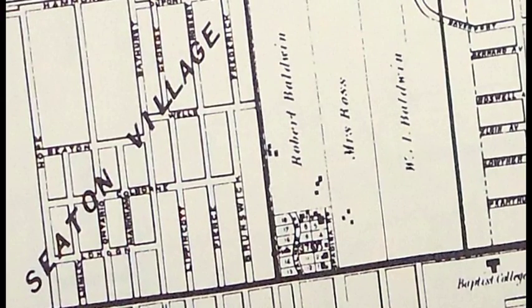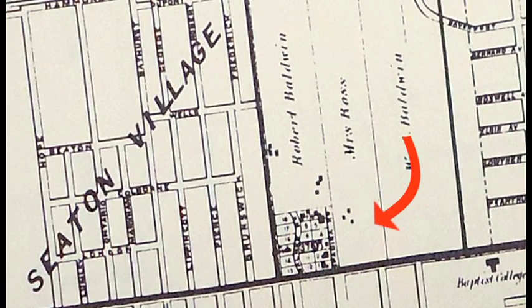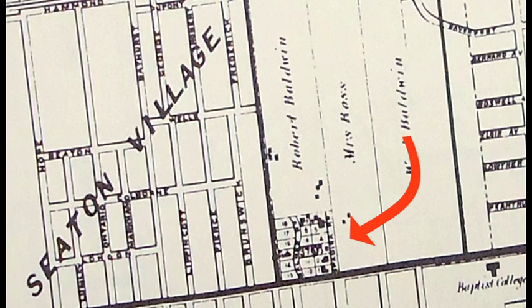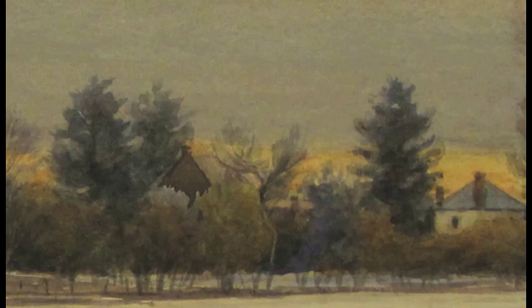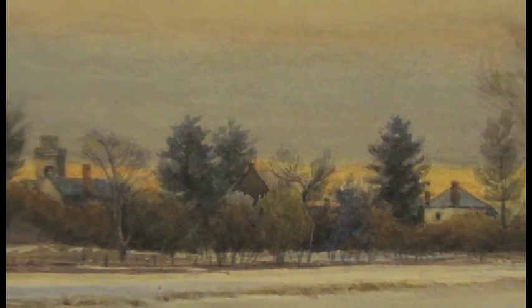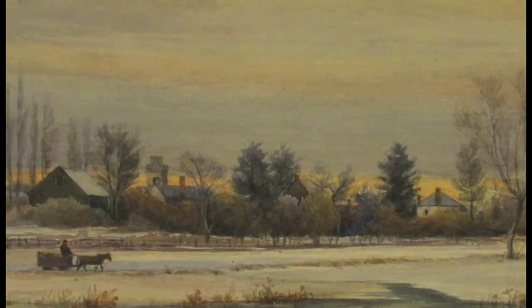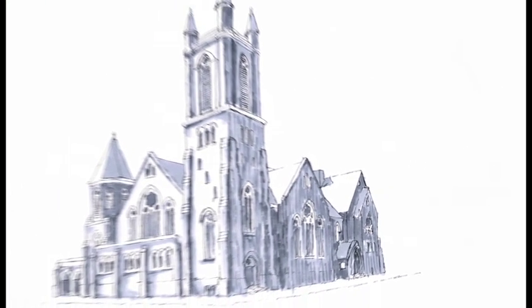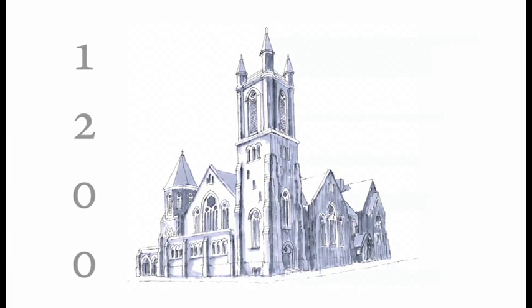A small cluster of homes took root near Brunswick and Bloor, the start of what is now the Annex. But there was a problem. There weren't many churches nearby. You couldn't even get a horse-drawn taxi to take you to a church because the drivers didn't work on Sundays. So in 1889, some local Presbyterians took a chance. They expanded the Sunday school building into a church big enough for 1,200 people.